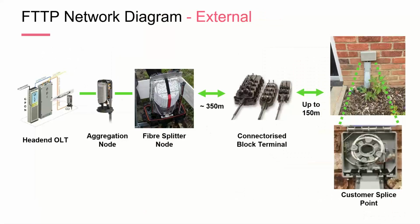Looking at the general network, going from the right to the left, it's about 150 meters to a connectorized block terminal that has multiple connections. There are normally around 5 or 6 properties, up to 12, connected to one of those. It then goes back to a splitter node that has multiple connectorized block terminals going into it, and then there are aggregation nodes that go back to the head end.